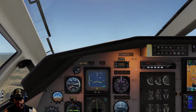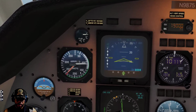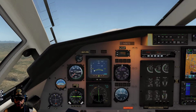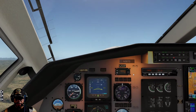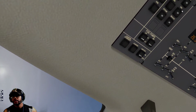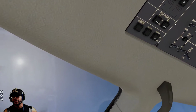Again, we are flying pretty slow right now. If you can see, the speed is nothing to brag about, but it's a nice little climb, and we'll pick up speed once we get a little higher, and we'll pitch down a little bit. So now it's telling me that we are most certainly where we can turn our taxi and our landing lights off. So that's done.